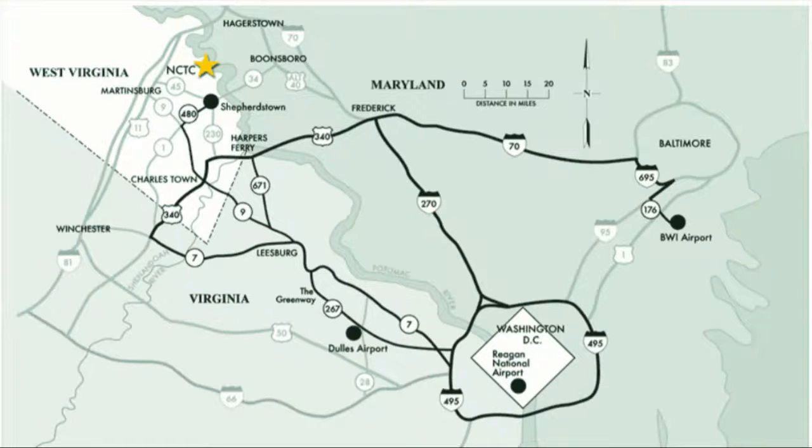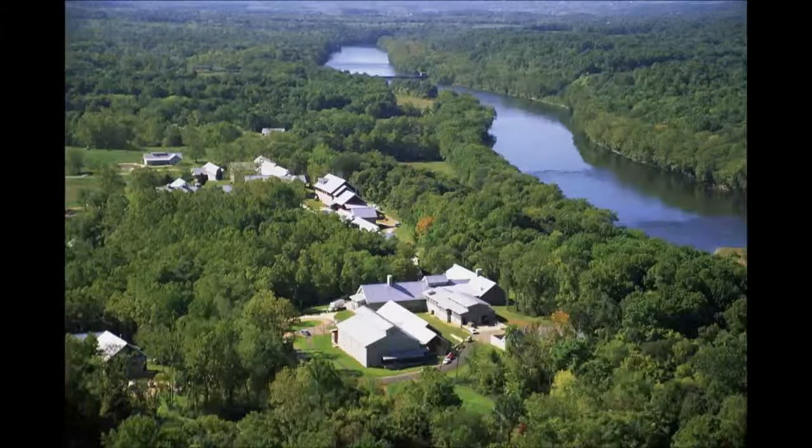We're about 2 hours northwest of Washington, D.C., right along the Potomac River. Now, bald eagles love to be near water. In this case, the Potomac, but they like rivers, lakes, and streams. So the yellow star there is the National Conservation Training Center. And like I said, we're just a little ways north of the college town of Shepherdstown, West Virginia. And it's a beautiful stretch of river.